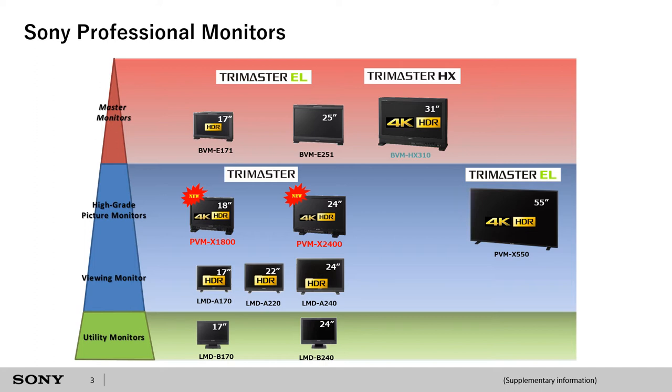Last but not least, we have utility monitors, the AMD B series. These are full HD LCD monitors which offer excellent cost-performance ratio and unique SDI and HDMI sync-free side-by-side configurations.